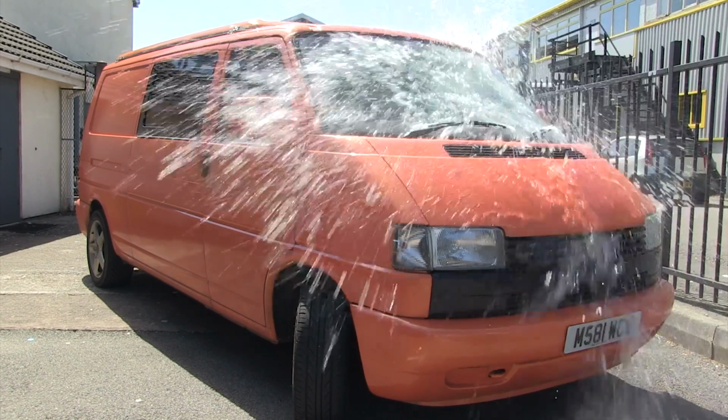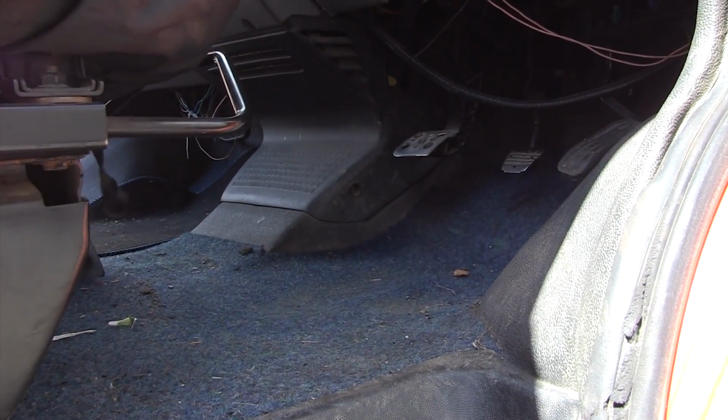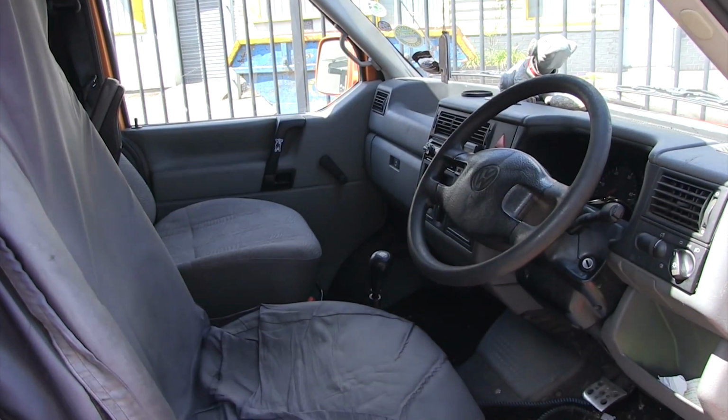Throw a bucket of water over the van and then check for damp and wet spots inside the interior. If any of the interior is wet, some of the seals may be worn and may need replacing.